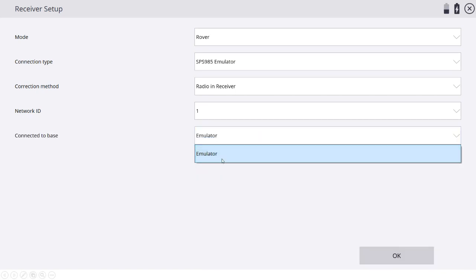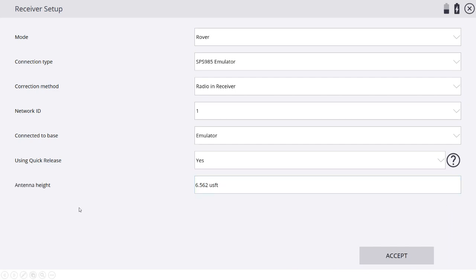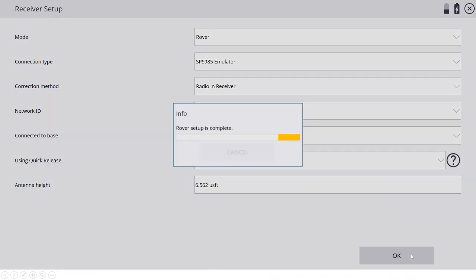Connected to base, this is emulator, but typically that would say your base name in there. Since we're using the emulator, that's what it goes by. Using quick release, typically, if you have one, it's a common thing, we'll just say yes here. Antenna height is already loaded up as 6.562, or again the 2 meters, so that's fine, you don't have to change that. And once everything looks fine here, you go ahead and hit accept.